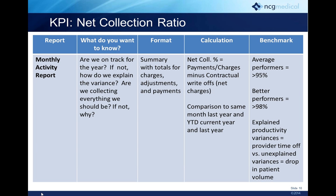So what do you want to know? You want to determine if you are on track for the year, and if not, how do you explain this variance? Are you collecting everything you should? And if not, why aren't you? Collection ratios should be between 90 and 100% after write-offs are taken. If net collection rates are lower than this, then an audit of billing productivity may be necessary.